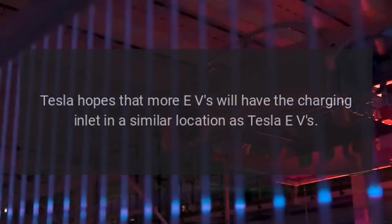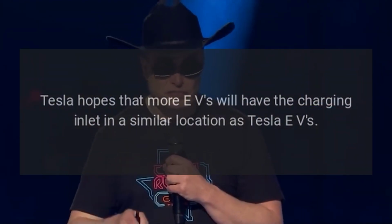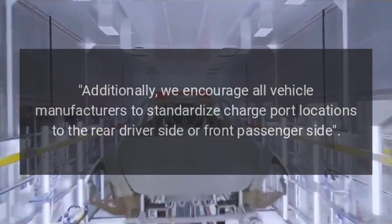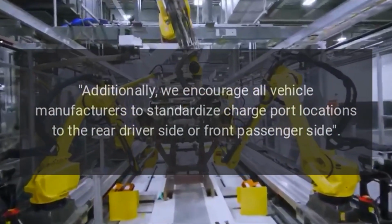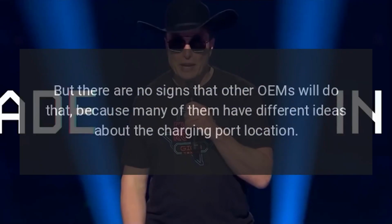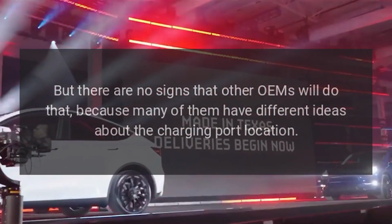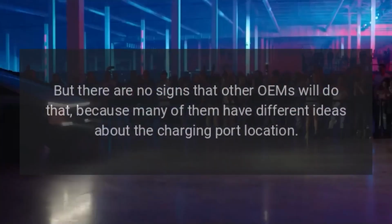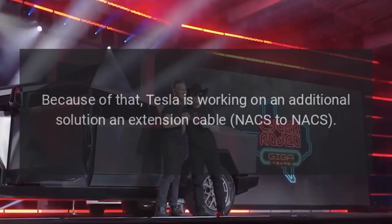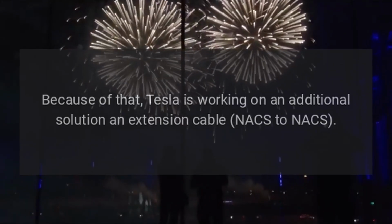Tesla hopes that more EVs will have the charging inlet in a similar location as Tesla EVs. Additionally, we encourage all vehicle manufacturers to standardize charge port locations to the rear driver side or front passenger side. But there are no signs that other OEMs will do that, because many of them have different ideas about the charging port location. Because of that, Tesla is working on an additional solution, an extension cable NACS to NACS.